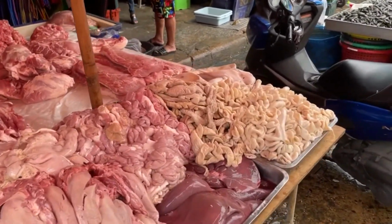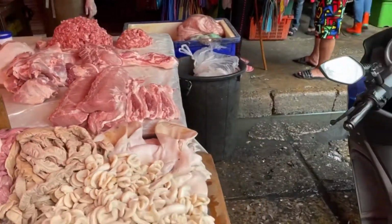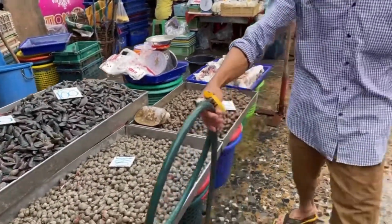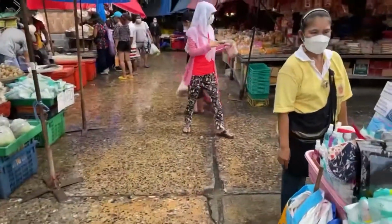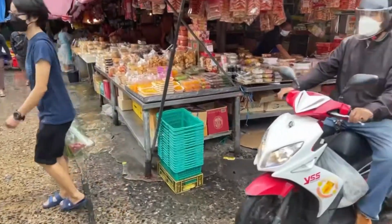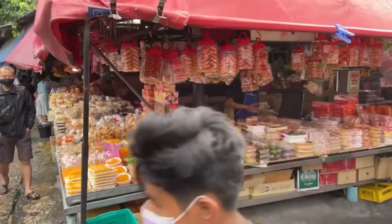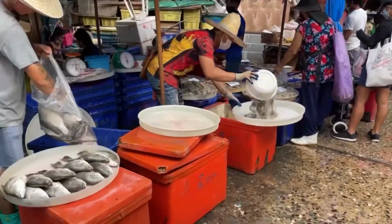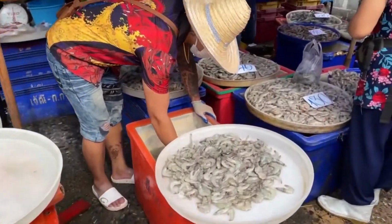Some more of the innards. Looks like some pork here. People selling their wares right here in the middle. There are fresh food stalls, you can get some street food, everything else down here also. So pretty much anything you want. Come down here and spend an hour and a half, however long you want. But I would definitely recommend wearing some decent shoes, or plan on going home and taking a shower after, because you're gonna leave here smelling like fish.